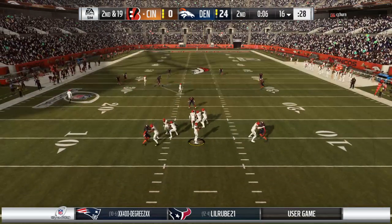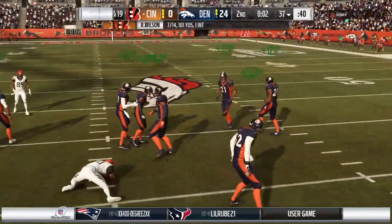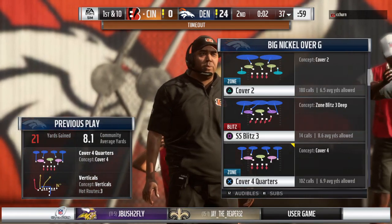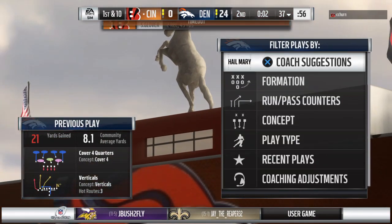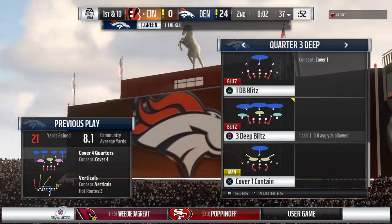On second down, Wilson. Over the middle, complete. It's Glover. And way up past the 35 before he's taken down. And we're going to get a timeout with 2 seconds remaining in the second quarter.